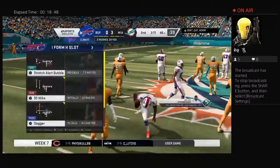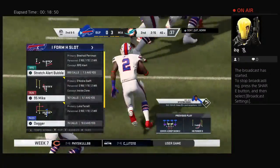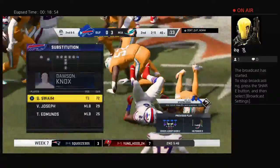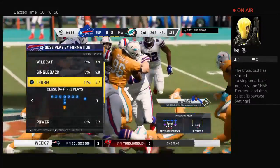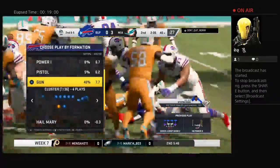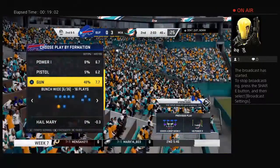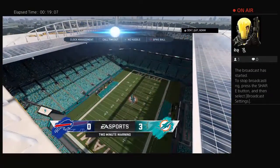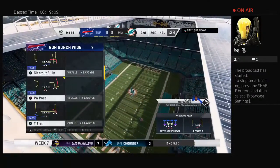And on the stop defensively, Raekwon McMillan. I call that play a success. A nice inside run sets up a very manageable second down. A very solid gain on that play. At the 46-yard line. Second quarter, 2 minutes remain. 3-0 our score.